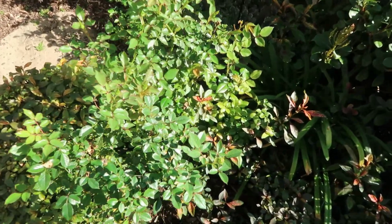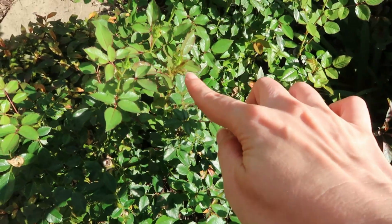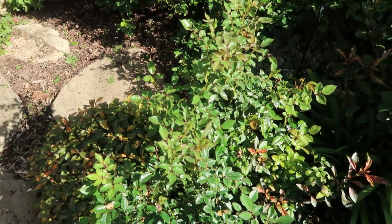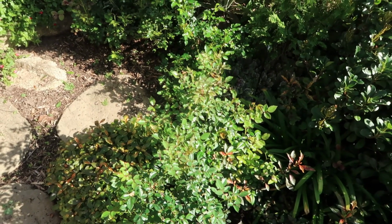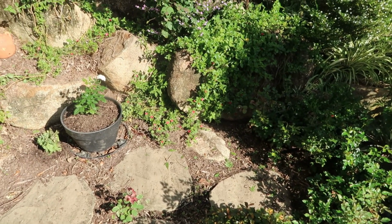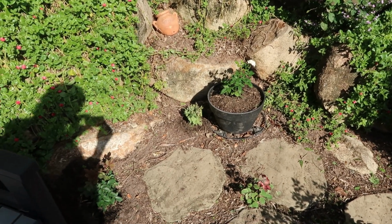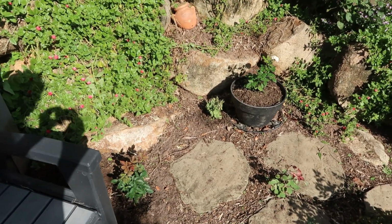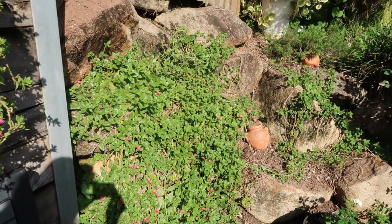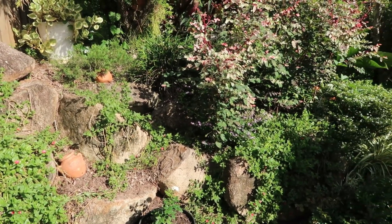They've all had a really good cutback, and hopefully you can see on this one, we've got lots of little buds starting to come up. So hopefully we'll get another flush of blooms in the next couple of weeks. But this whole area is looking really great. And I do love my mini roses, you all know that. Gosh, the sunlight, I'm blocking the light there.